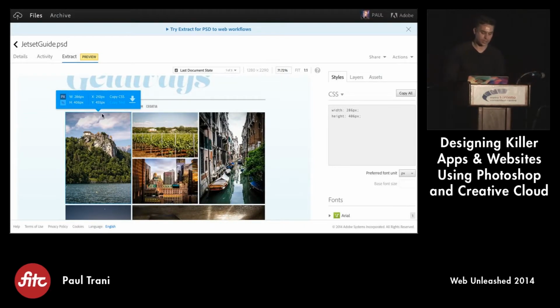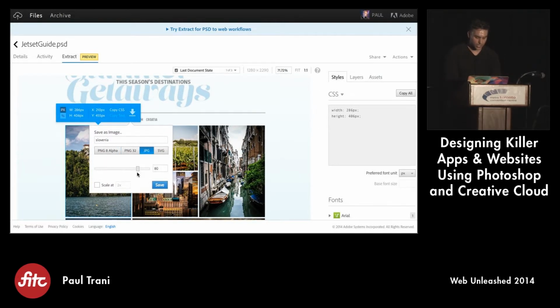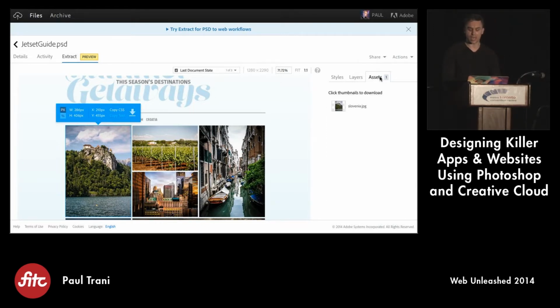How do I deal with that? Oh, well, just click this download button, this extract asset. When I click on that, it says, hey, how do you want to save this out? Let's save it as a JPEG, 60%, whatever I want. Click save, and it's going to put it in the assets tab right here.